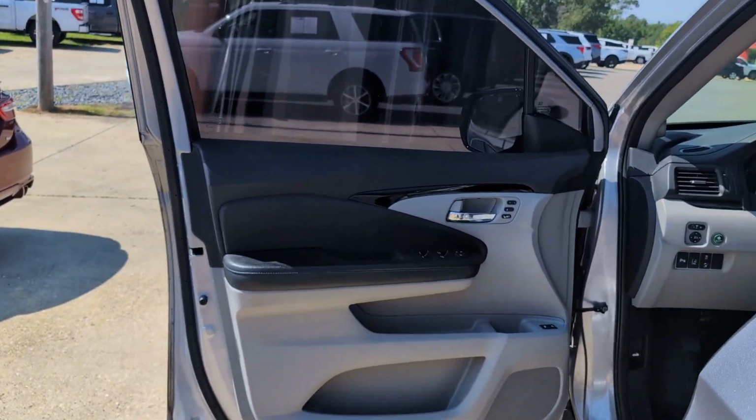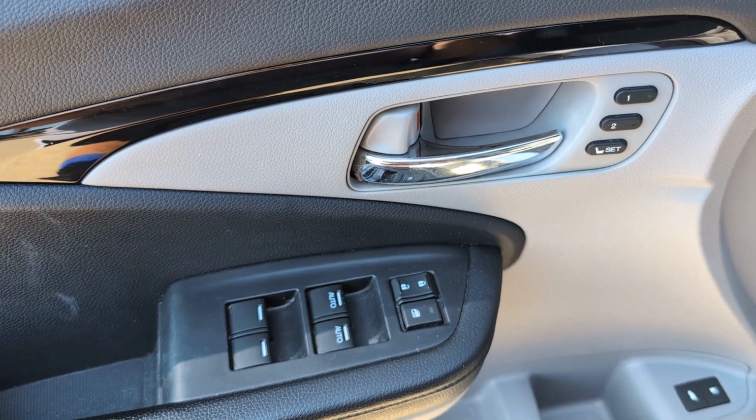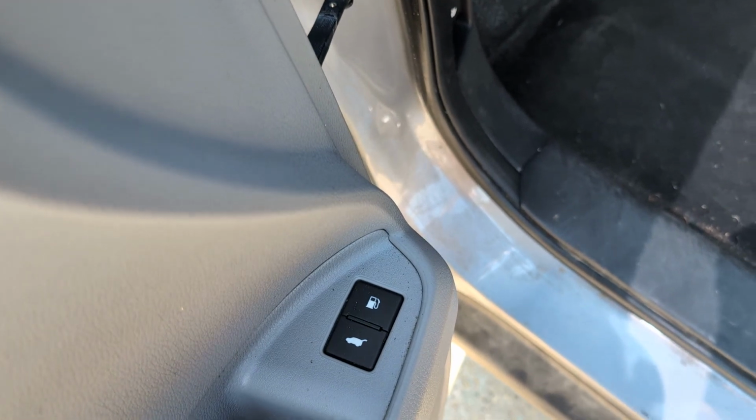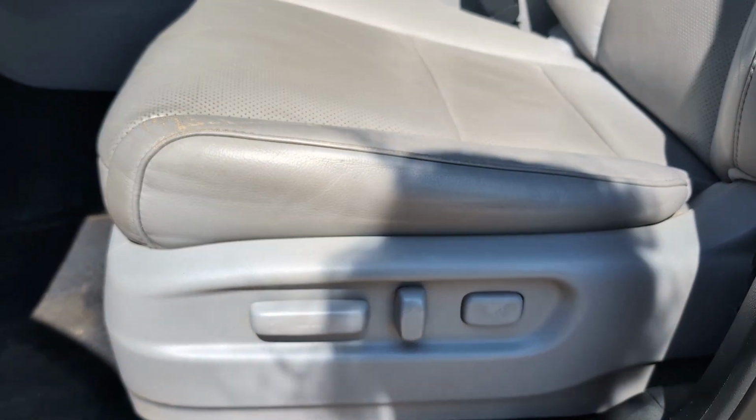These are just some of the great options this vehicle comes with: heated steering wheel, pre-collision system, intelligent auto on-off high beams, lane departure warning, panoramic roof, all-wheel drive, sun moonroof, keyless entry, navigation system, keyless start.